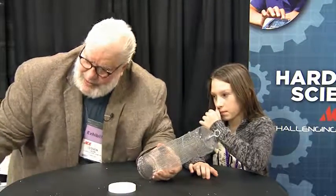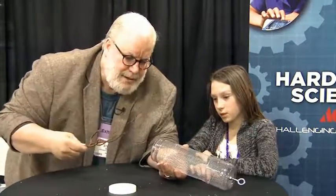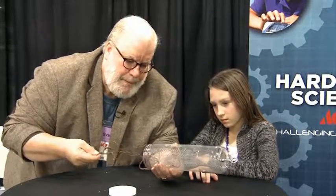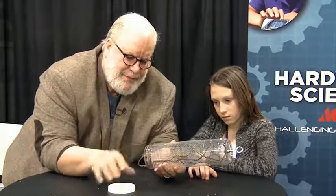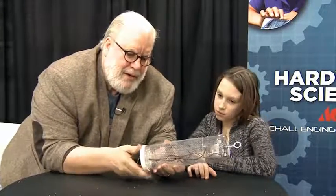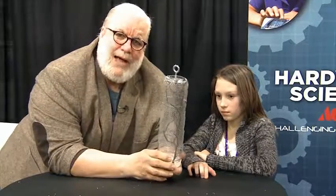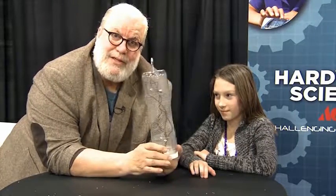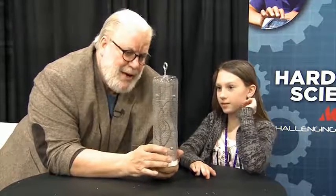I'm going to give you a hint. I'm going to put this in it. It's an old piece of tree branch. And that fits right in. Look at that. There we go. I'm giving her all kinds of clues. See if she can figure out what this is. It is for outdoors, yes.